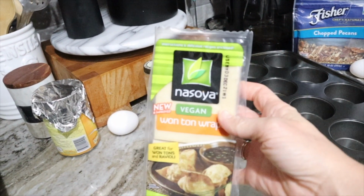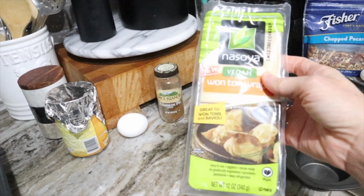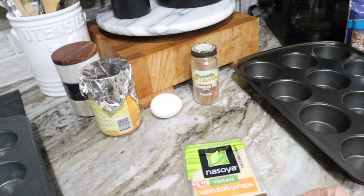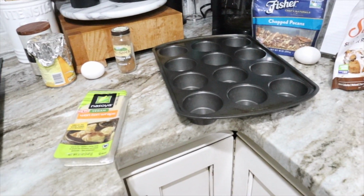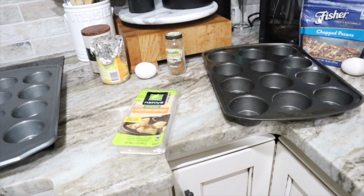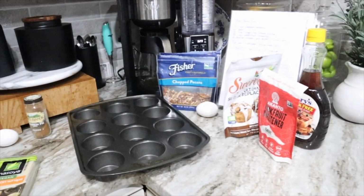Yeah. So they're in the produce section at Publix, and they're, you know, small. So we're just going to kind of crisscross them. Let me get everything together and I will show you how to put them together. And hopefully we will be done and we will wrap up this meal prep.